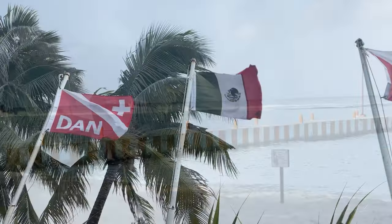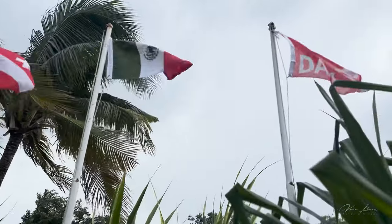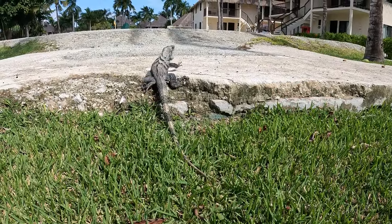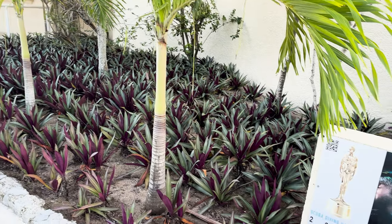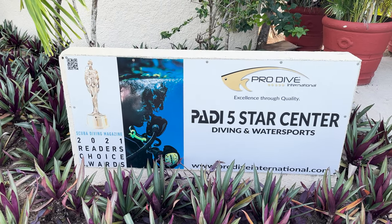The dive center's exterior welcomes us with vibrant dive flags fluttering in the tropical breeze. The dive center is a gem named Pro Dive International, conveniently located just a few yards from our cozy haven.